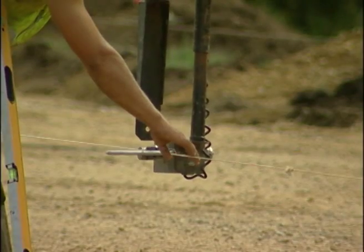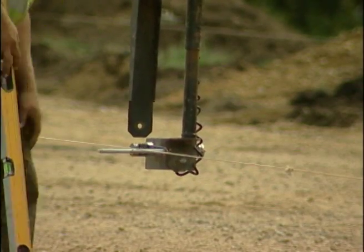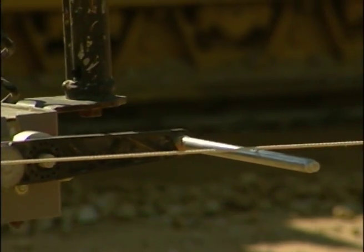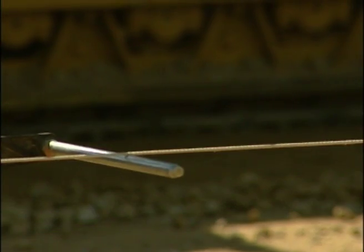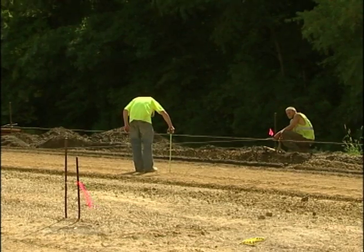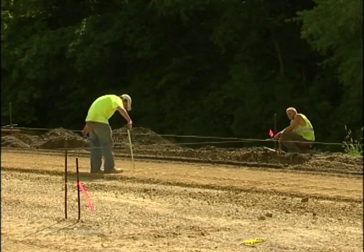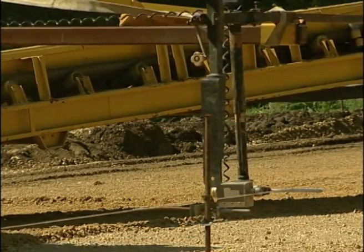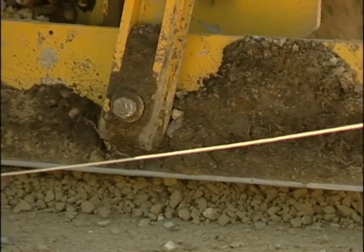Both the large and small trimmers use the same general mechanical control systems. Traditional string lines and more advanced GPS technology guide trimmer elevation. Automatic trimmers use a sensor control system that establishes the elevation and cross slope of the mandrel and cutting teeth. It uses input from either an arm riding on a grade wire or a ski riding on an established grade.